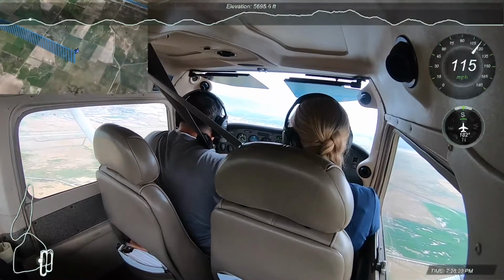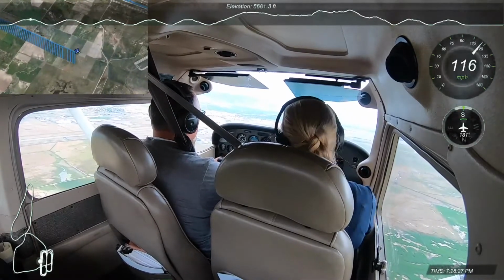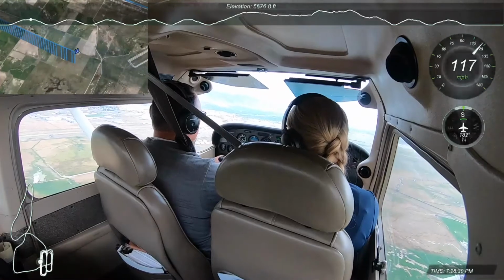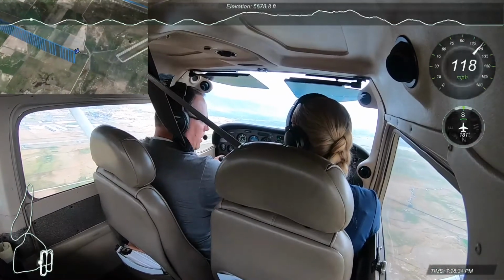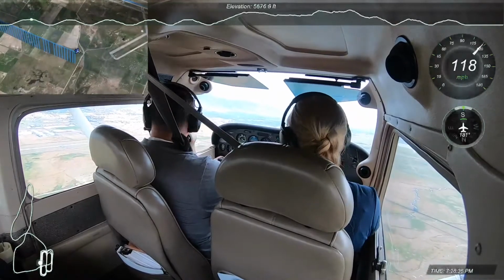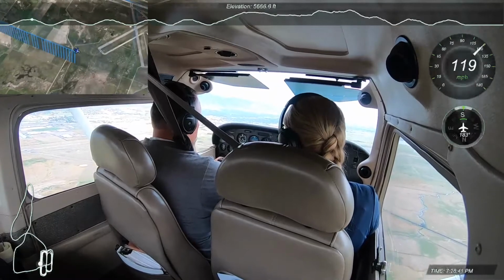Then I'll have you transition directly into a soft field takeoff, which is going to be flaps to 10, and that's where you just hold the back pressure and then stay above the runway. Okay. And when you say directly, do you want me to come to a full stop or just touch and go? Kind of touch and go into it. That's what the examiners had all my students do. Oh, interesting. Okay. I like to do that.